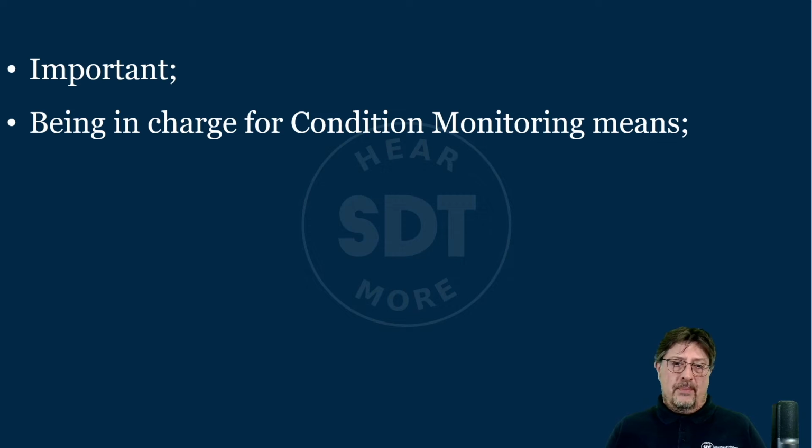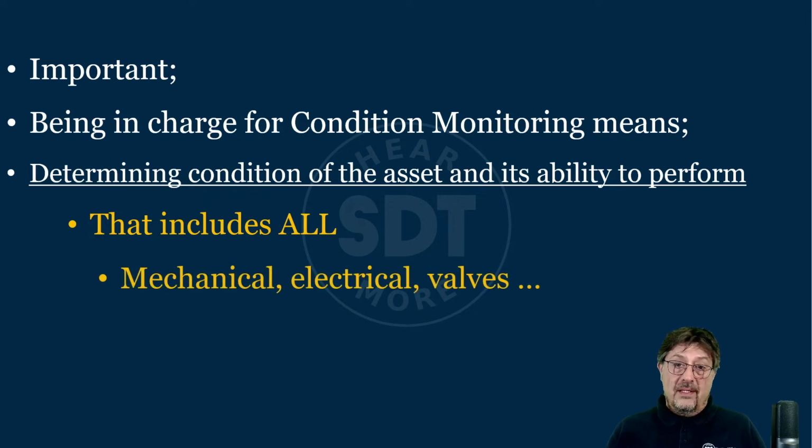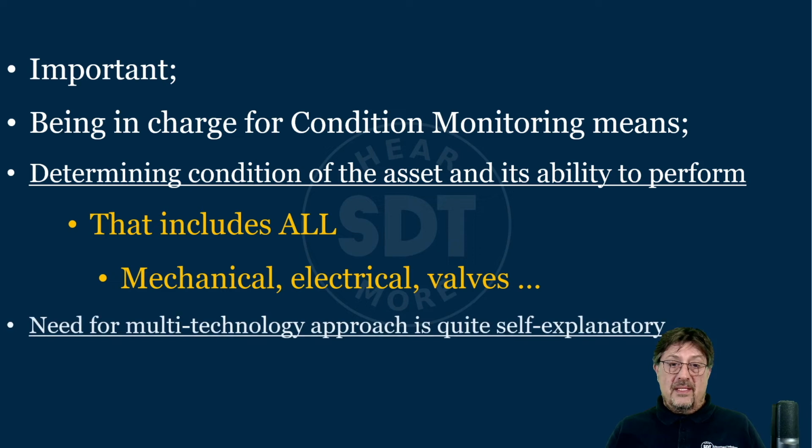Now, also very important is that the definition of condition monitoring is quite often a misconception that puts this versus approach. Because being in charge of condition monitoring means, by definition, determining the condition of the asset and its ability to perform. But that includes all. That doesn't include just the parts that rotate. That doesn't include just the fancy stuff. That's mechanical, electrical, valves, absolutely everything. So the need for a multi-technology approach is, knowing this, quite self-explanatory. Because doing just the fancy things or things I can do doesn't necessarily mean that that is enough. So rule number 1 should be the need of the asset.